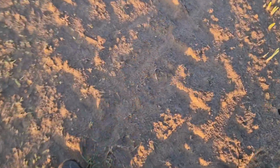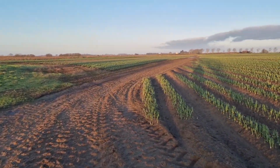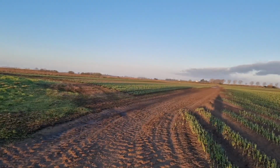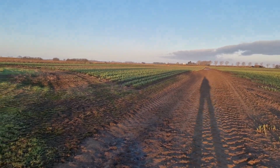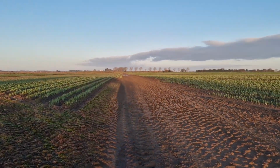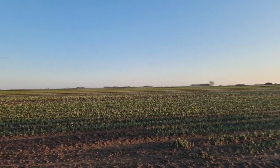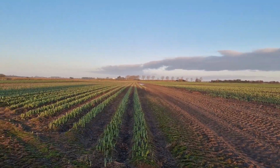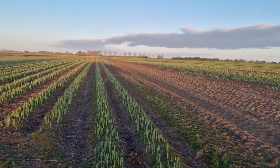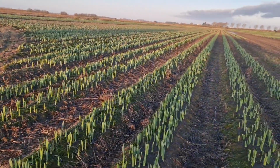you couldn't walk on this field because it is silly silt, as we like to call it. There was enough moisture throughout February that this was just saturated. Daffodils loved it, they looked fantastic, but you'd have never walked it to pick it. So you can see here, different line. Don't ask me why. Dad thought it would be better to plant this second lot at a different angle to differentiate them, I suppose. But as you can see, there looks like an awful lot of activity here.